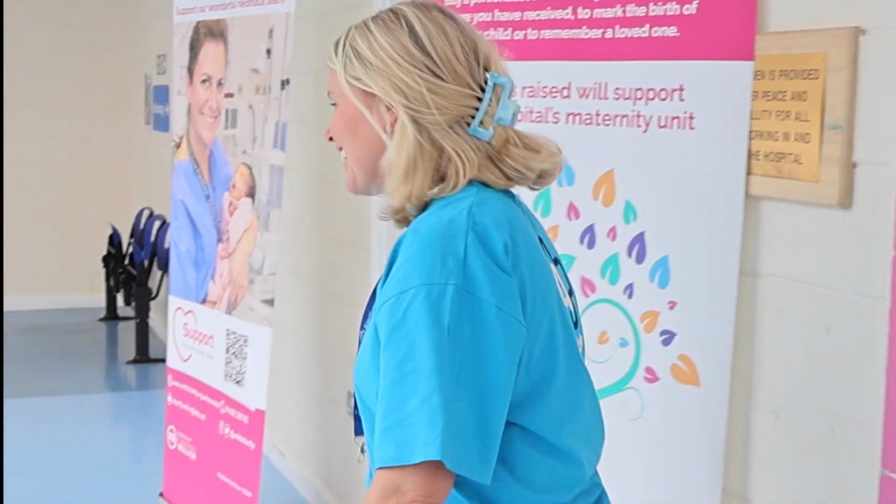Be here today. We are launching Alertive at the Lister Hospital. We've had an amazing morning so far, training doctors and nurses on the system. We're about to go do some ward walking, so let's go.